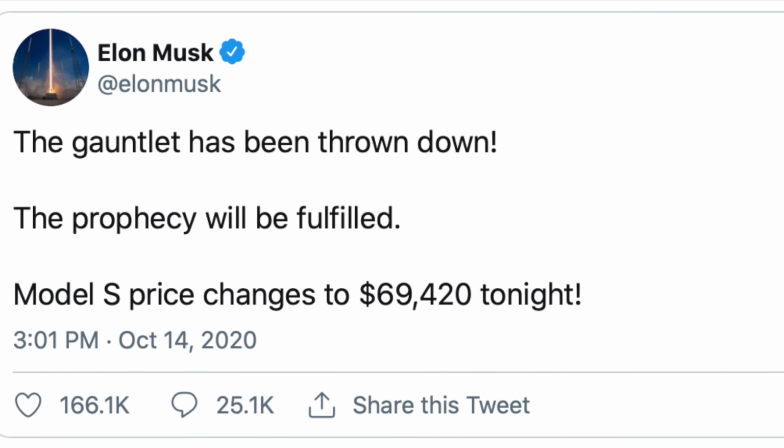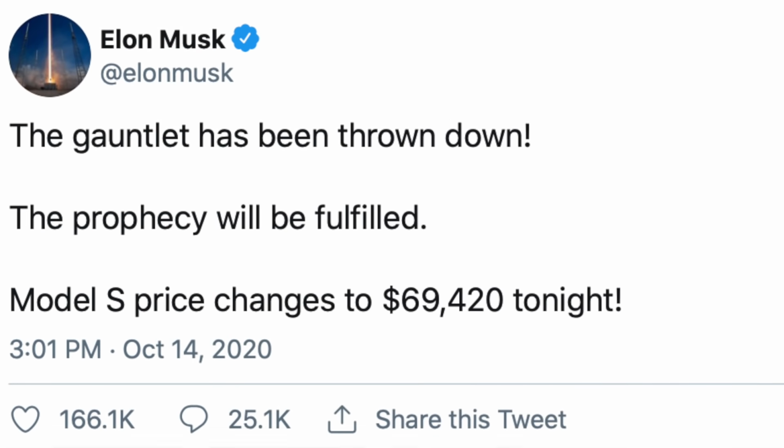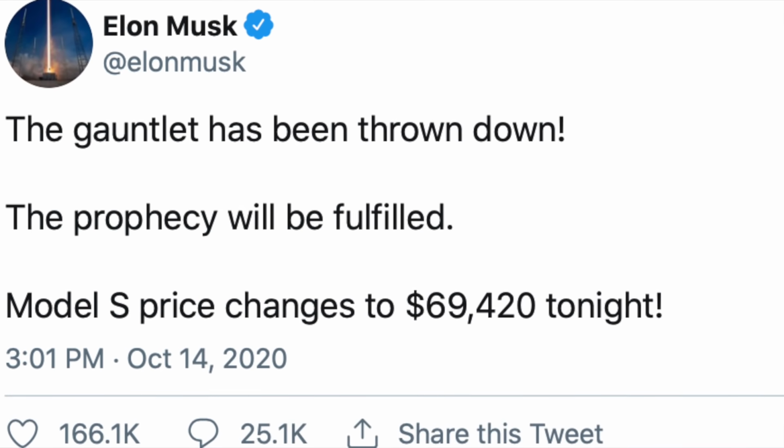Elon Musk did tweet that he is now going to update tonight the price of the Tesla Model S to $69,420. Of course, $69,420 and $420 and $69, they are references that continue to pop up in the Tesla world via Elon Musk. So there's no surprise that that price seemed to stick with Elon Musk. Nonetheless, it still does not show on the website, but perhaps tonight we will be keeping our eye out to see if that price does indeed update to $69,420.